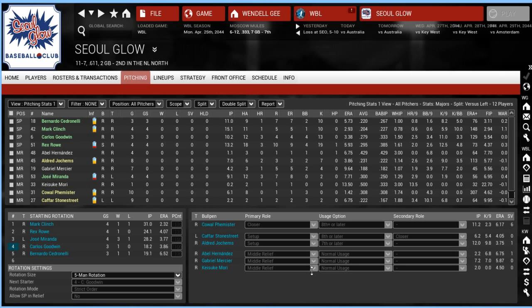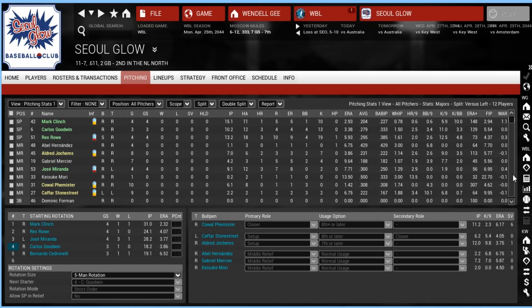Here is a very standard setup, except you can see Carl's running light down here in Soul. It says we got 12 guys, but I only count 11 here. Somebody ain't accounted for up there. Who is it? That guy, Dominique Foreman. He must have just got a call up. You need to assign. Wait a minute. No, he's a third baseman. Must have some pitching capabilities.